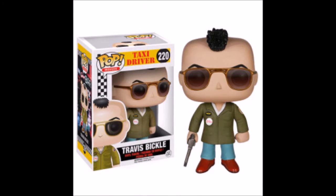And now we have 3 brand new lines coming out, not really big ones. 2 only have 1, and another one has 2. We've got Travis Bickle from Taxi Driver, the Martin Scorsese classic. That is definitely a long time coming. It looks excellent. It looks very much like Robert De Niro, if I do say so myself. I'm sure that plenty of fans of Taxi Driver would love to have Travis in their collection.